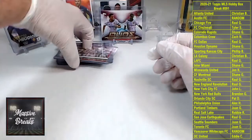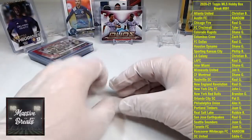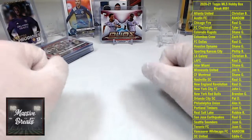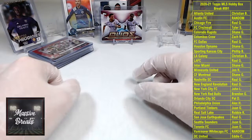So there you go. That was 2020 and 2021 Topps MLS Hobby Box Break. Again, be looking for another one of those in a couple of weeks. I also have some European soccer that will be up this week to break next weekend.